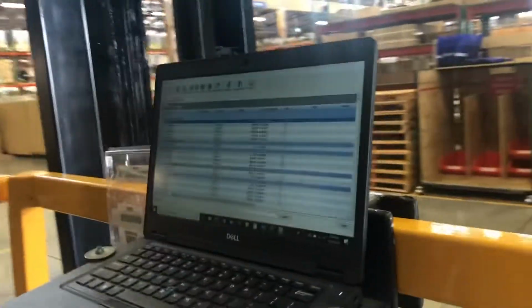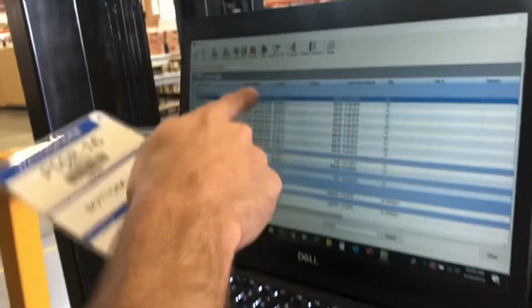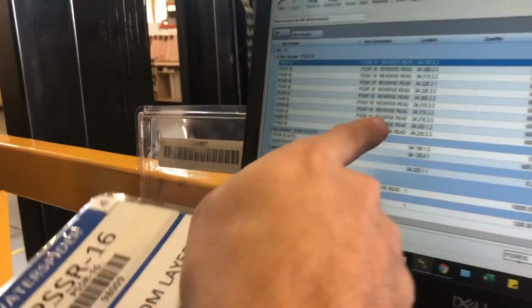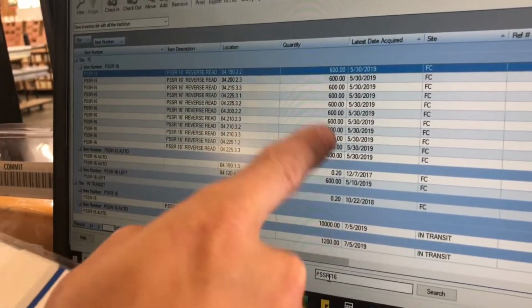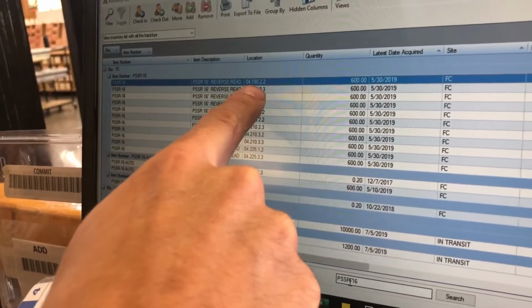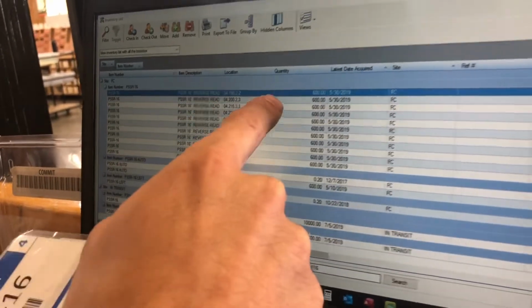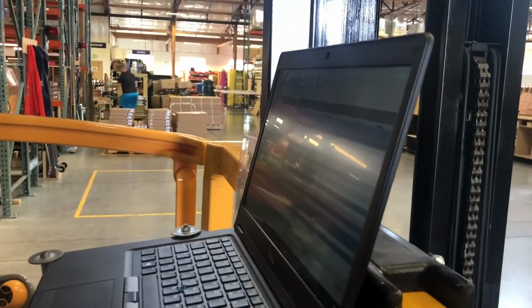So in our inventory system, we just scan the part number right there, and it's going to pull up a list right here. This is all the pallets I have, and they're in order by date of when they were received and by time actually. So the first one here is the oldest pallet. It tells me to go to 04 190.2.2 and pull that pallet down. So primarily this is just for first in, first out. It's not to manage the inventory.